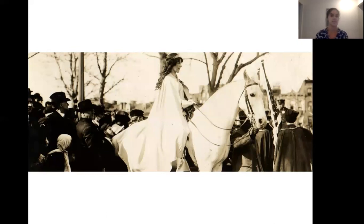This is Inez Milholland. Inez Milholland was born and raised in Brooklyn, and she became many things. One was a labor lawyer. The other was an icon of the women's suffrage movement. She really became the Joan of Arc of this movement. So Inez Milholland, as I said, is born in Brooklyn. She's born into a very progressive family. Her father, John Milholland, was a founder of the Men's League for Women's Suffrage and also a co-founder of the NAACP.